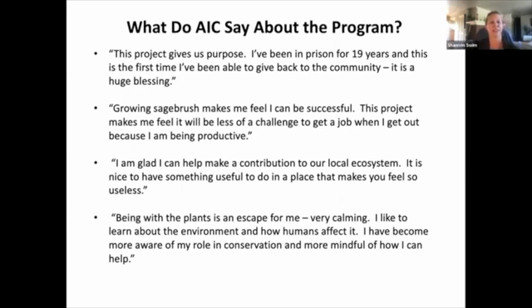Another inmate said, growing sagebrush makes me feel I can be successful. This project makes me feel it will be less of a challenge to get a job when I get out because I am being productive. So it really seriously has a huge impact on them. I think we all know that once we get on that positive track, it really helps to keep us going in that direction.